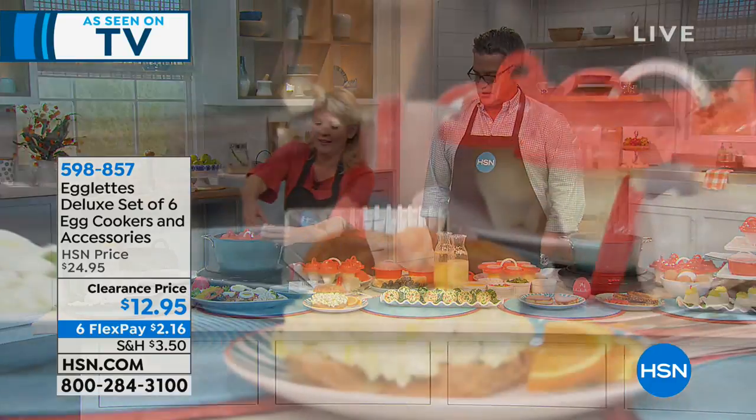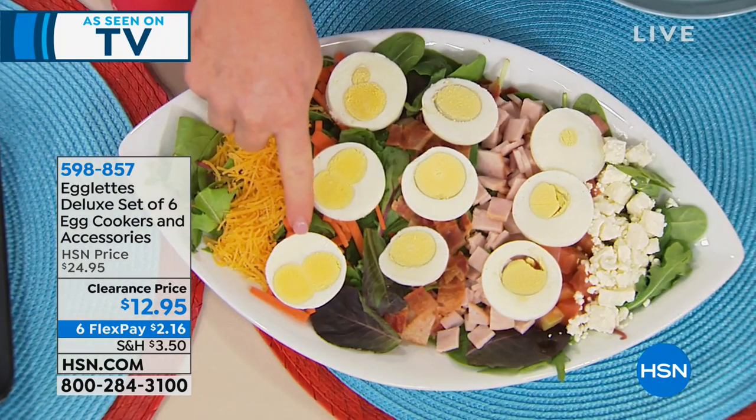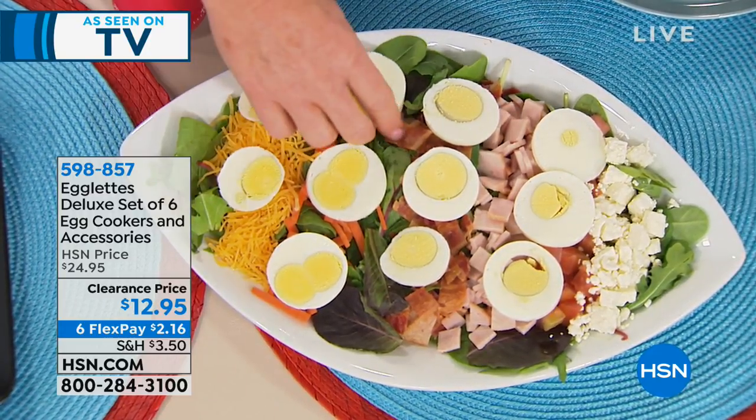Get yourself one of those fancy little egg slicers or whatever. And now look what you can do. You're making your Cobb salad and it looks fantastic. Look, that's good luck. It's a double yolk. Oh, I love the double yolk. It is. All right, that's a little twin.